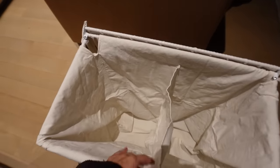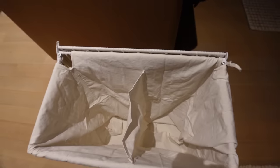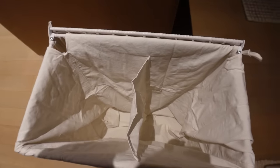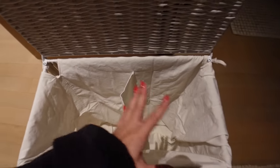So as I'm putting my dirty stuff in here, I can do lights and darks so that the day I do laundry, I don't have to go through and touch it. I don't really love touching my dirty laundry more than I have to, because I know I'm sweating and stuff. I don't know, is that weird? But anyways, as I put it in, I'm like, okay, this is a light, this is a dark. I know where to go.